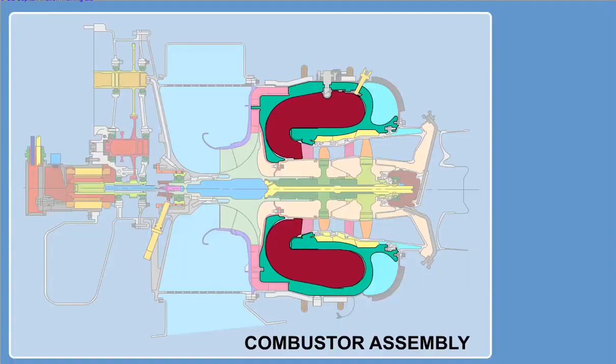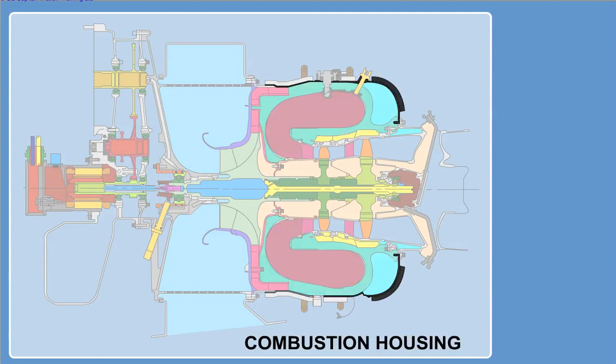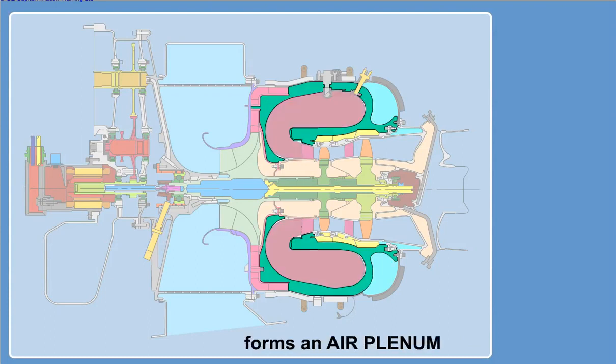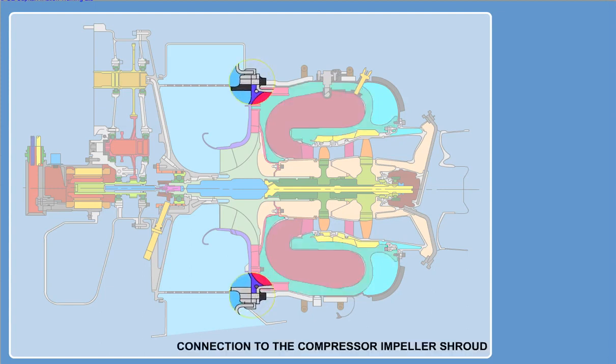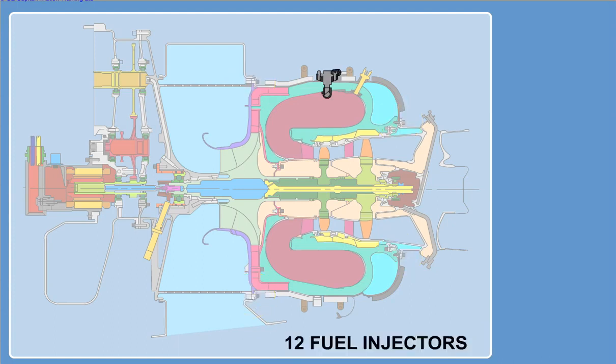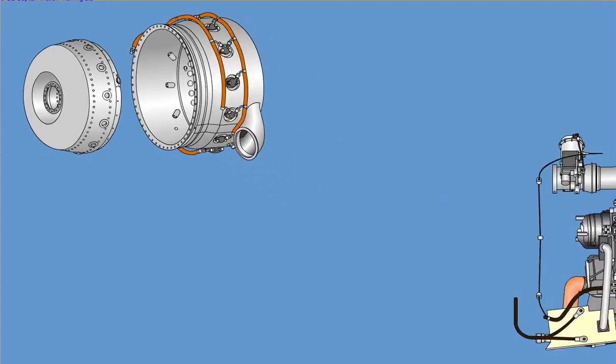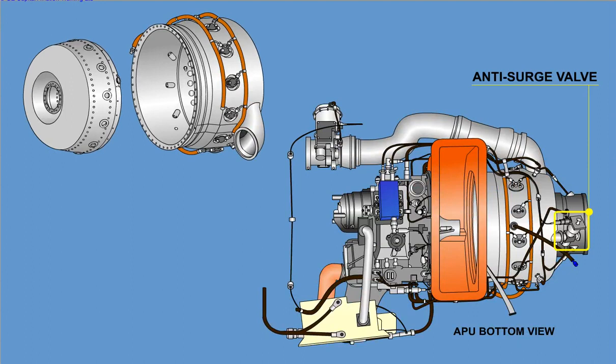The combustor assembly is the hot section of the engine and has a combustion housing and combustion liner. The combustion housing forms an air plenum around the combustion liner and is connected to the compressor impeller shroud and the turbine section exhaust case. 12 fuel injectors, 2 fuel manifolds, and 2 igniters are located on the combustion housing. Bleed horns on the housing are used for installation of the bleed air duct and the anti-surge valve.